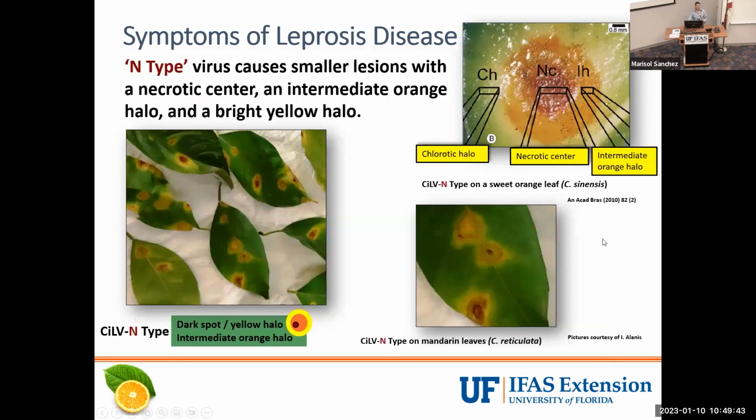And as I was saying, different types of viruses cause very similar symptoms. So these symptoms are similar, but somehow a little different. For example, the size of the lesions is smaller, and the necrosis in the middle is maybe bigger than what I have previously showed. Nevertheless, both are caused by the leprosis virus.